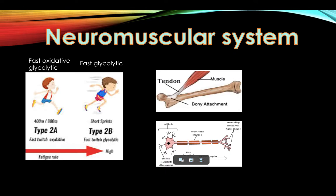Hyperplasia is the growth of a muscle due to the increase in the amount of fibres. And this occurs as a result of anaerobic training because there is an increase in the amount of fast glycolytic muscle fibres in the muscle. Hyperplasia can occur differently in males and females.